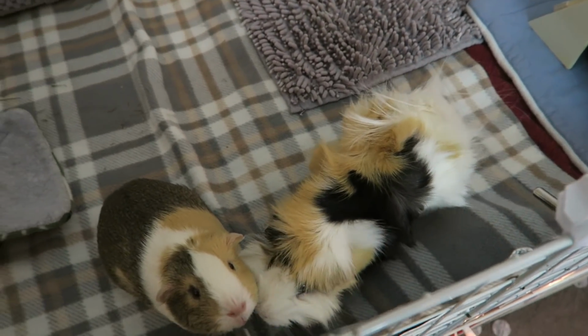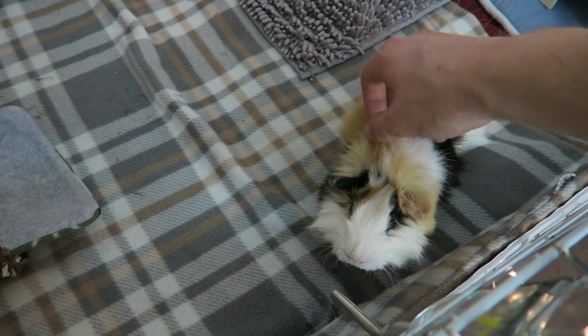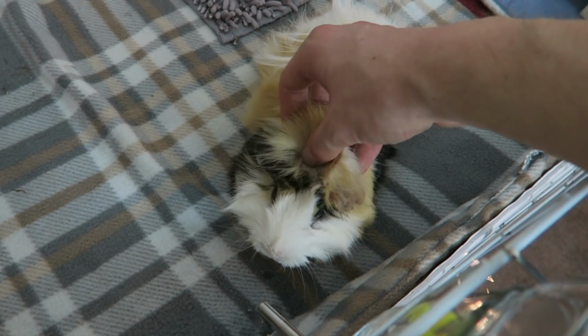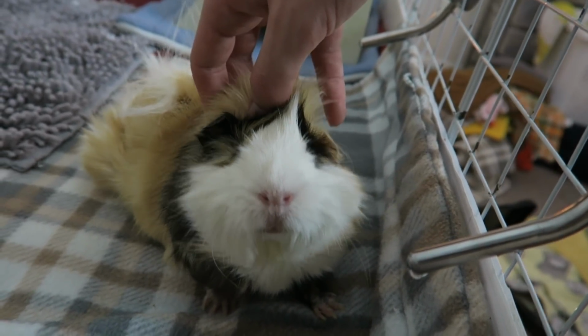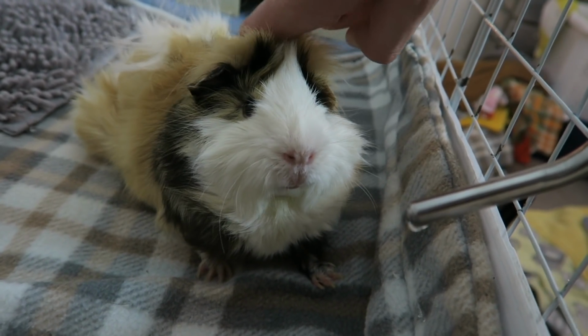Are you happy, girl Lennon? Yay! Yes, you can sleep all cozy tonight. No poopies in your face. Is that my good girl? She's just laying down. Oh my goodness, you're so precious, Len. You are. Oh my god, you got stains from your veggies.